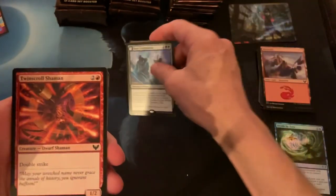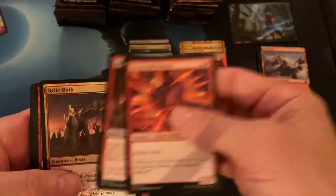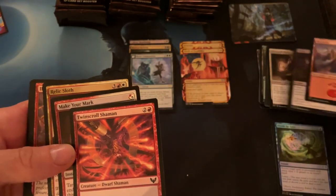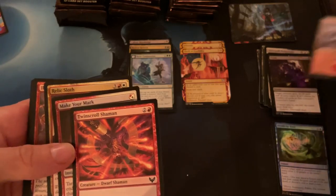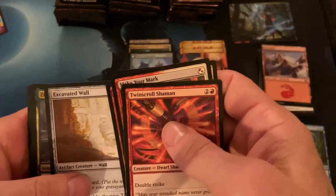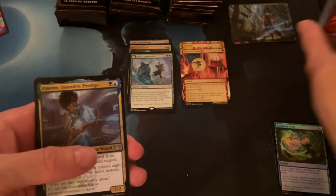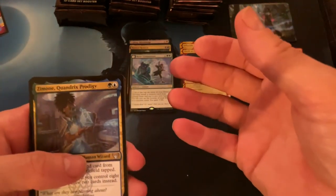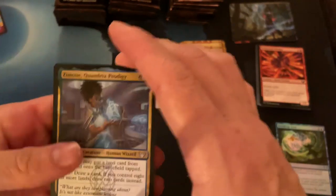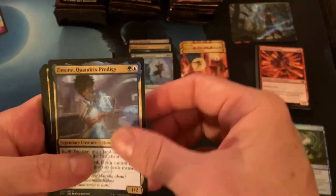You gain 3 life. Witherbloom Pledge, Make Your Mark, Relic Sloth. So it's very much a lore-hold pack. We just had a pack that was very Silverquill, a lot of the black-whites. Illustrious Historian, Excavated Wall, Zimone, Quandrix Prodigy. So again, each of the colleges, I mean, there's a few cycles. I think there are 20 different cycles in this set, so quite a lot. One of them is an uncommon legendary for each of the color pairs.